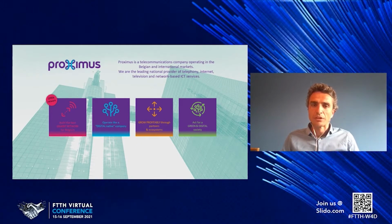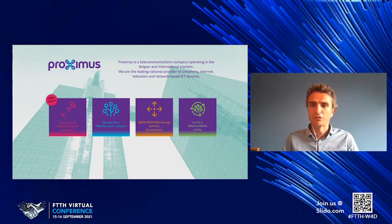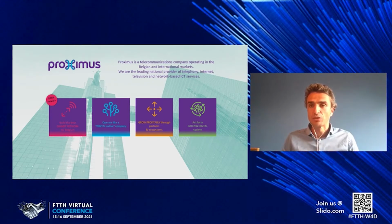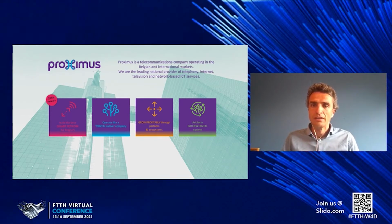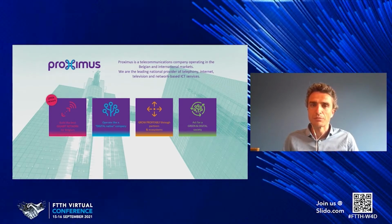When we zoom in a bit on our strategy, we have a 4-pillar strategy, and the first big pillar, of course, is to deploy what we call the gigabit network, aiming to bring the gigabit to every household, to every company, be it through fiber or through mobile, and of course supported by a performant transmission backbone.